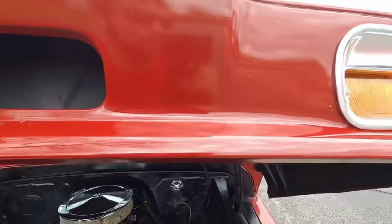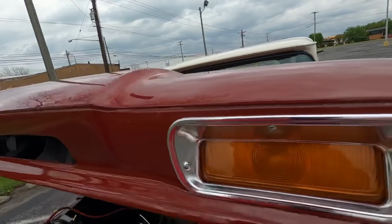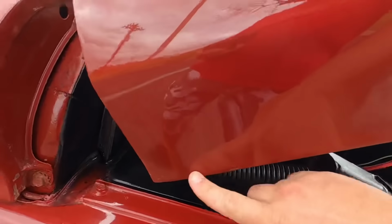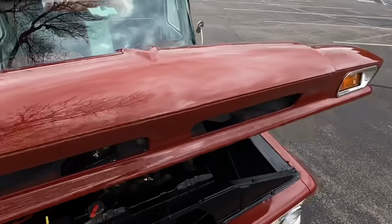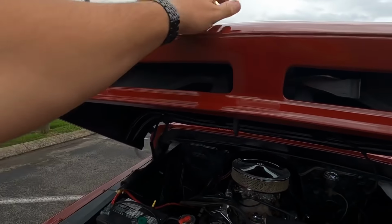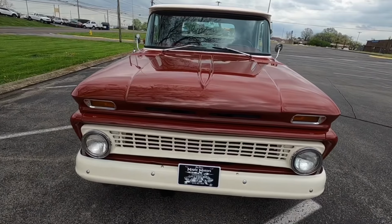Paint runs there. Chip in the corner here. The edge there as well. A little haze right here. Look on top, you got some blemishes popping up on the hood too. Little scuff marks there. It shuts pretty good. Not bad.